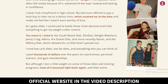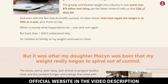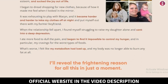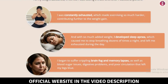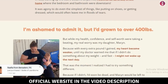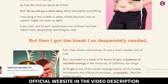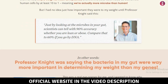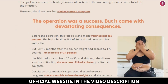Manufactured by Lean for Good, LeanBiome is a dietary supplement created to support weight loss and maintain results over time. This supplement was developed based on cutting-edge Ivy League research, which highlights the role of lean bacteria in effective weight loss. LeanBiome aims to restore your gut's healthy bacterial composition, promoting weight management by incorporating probiotics, prebiotics, green tea extract, and other natural ingredients that aid digestion.